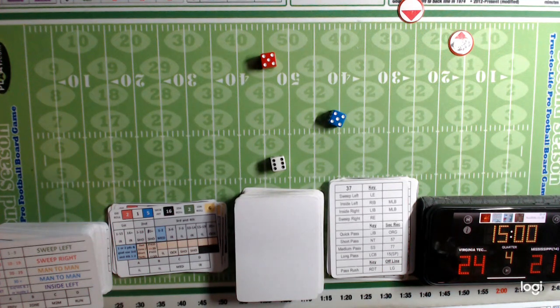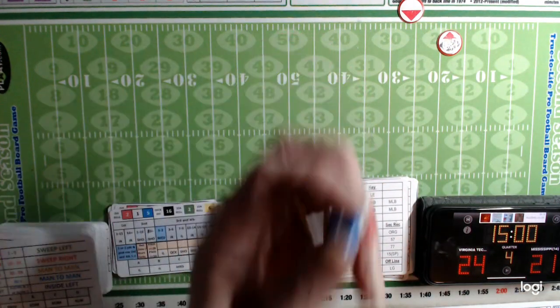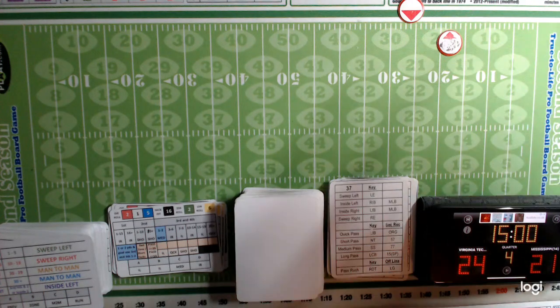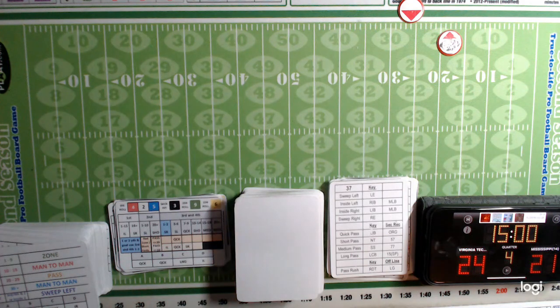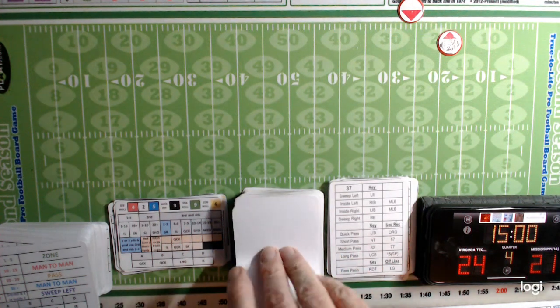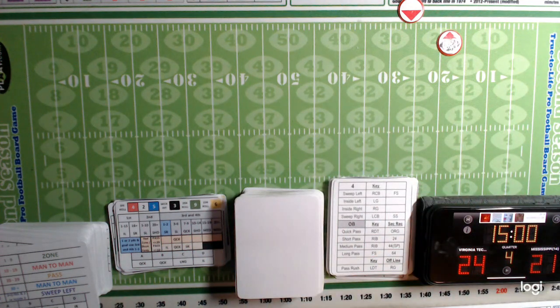2nd and 8 from the 18 of Mississippi, trailing by 3. So the starter defense on for Virginia Tech, 2nd and 8. Sweep left. And he's going to hand that off to Brandon Bolden. And it's a sweep left against a man-to-man defense, so that's going to get the -1+1 sweep left. Right cornerback is a 3, -1 is a 2. Free safety is a 2, so it's going to be a 2.